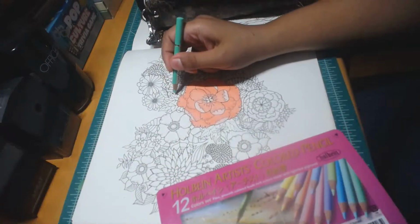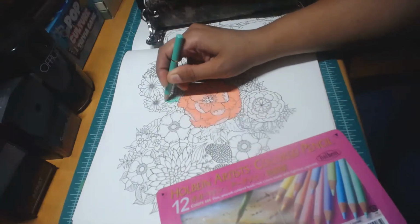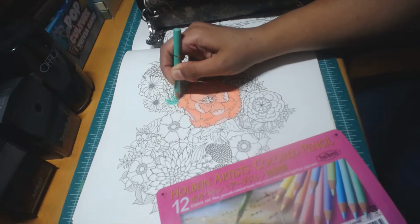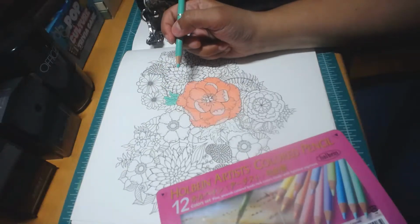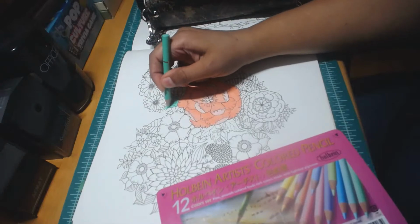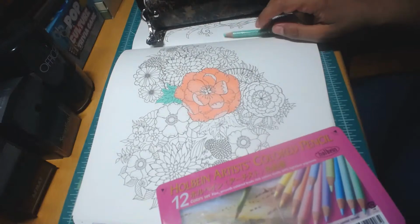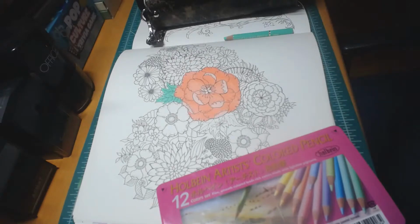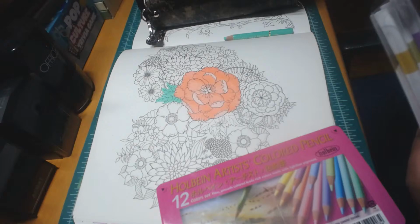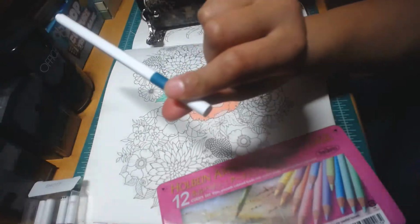Cobalt green. It depends on what you're coloring. Sometimes you need gel, sometimes you need pencil. Sometimes you need those tiny, tiny little fine liners to get into the really fine detail. These are called EMOT fine liners. I got this from a sketch box.